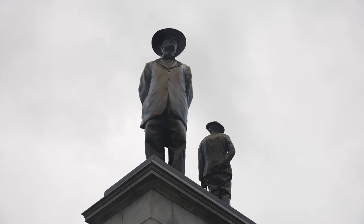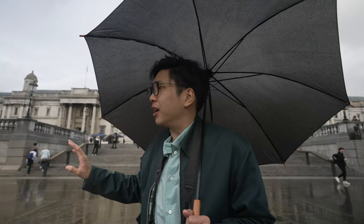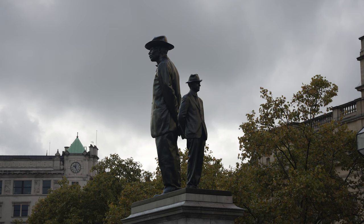And on the fourth plinth is where it gets interesting. It's actually meant for contemporary art to be showcased on the fourth plinth. And right now we have got... I'm sorry, I didn't read it. It's basically a statue of two men. One is a life-size one, one is an enlarged one.